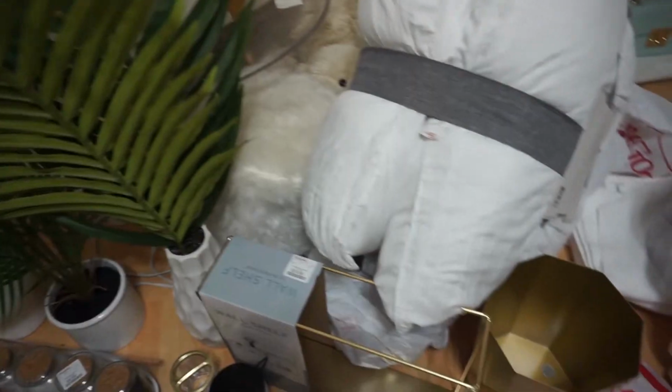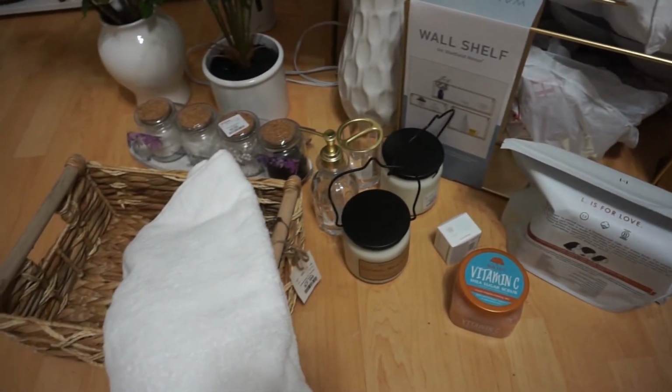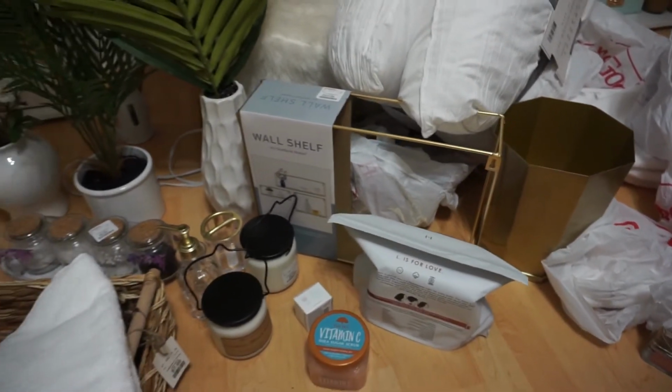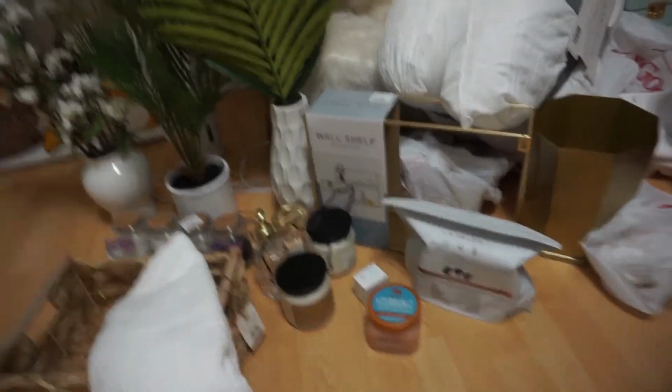So cute. So here is everything that I purchased. Just a quick little overview of all my new goodies. And I will show you guys how it's going to look when I put everything away.